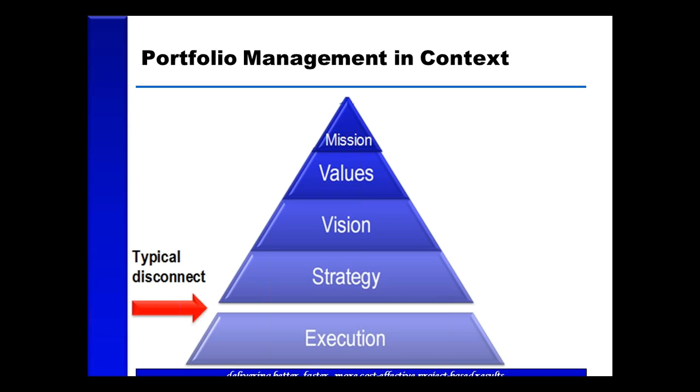So with that, when we talk about portfolio management in context, I always like to talk about this slide because the idea here is, why are portfolios created? Can we as portfolio and project managers describe why our portfolio is important? What we like to be able to talk about is there's this thing called strategy, which I've heard summarized quite simply as a plan for change. And you say, well, why is the organization changing? We can go back to the original mission of the organization and the values that then drove a vision for where the organization is going to go.